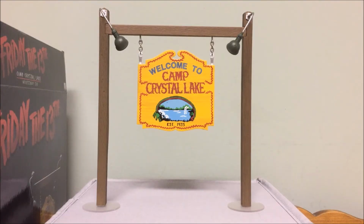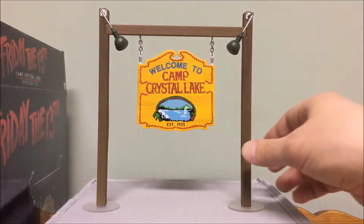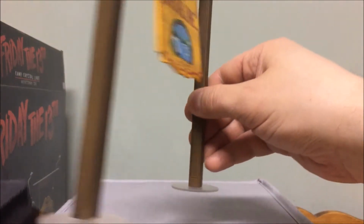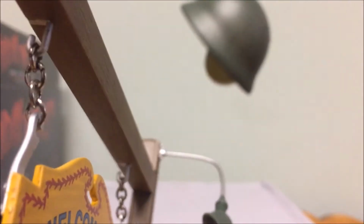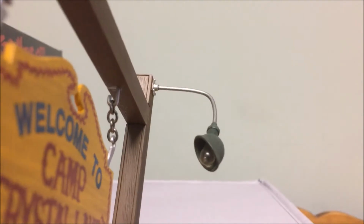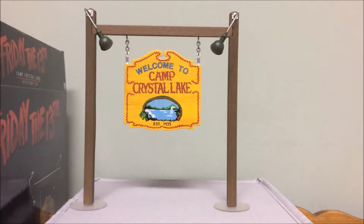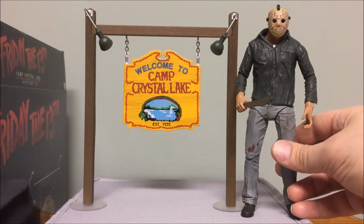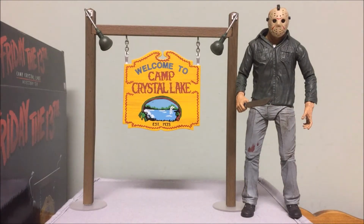Now, one downside to this actual sign is that there are no functioning lights in it. It's kind of funny, they actually did put the actual plastic where the bulb would be. So I think that's kind of neat that they did that. Now, just in terms of scale, here it is next to the Part 3 Jason. And I think it scales really nicely.